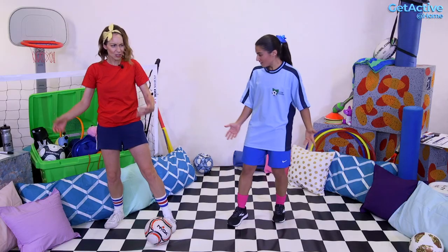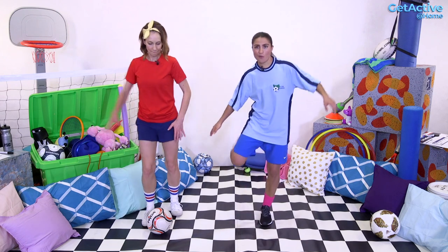Okay, for this challenge, you'll need some cushions and pillows. Yeah, this looks great. They're pretty colorful, right? Make sure you get some now and put it around you so it's nice and safe. While all of you are out there getting your pillows, we're going to do some stretches. Now, our important kicking muscles are our quads.